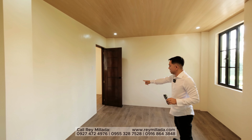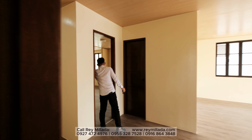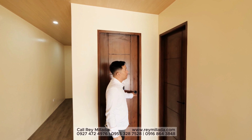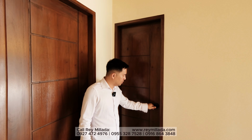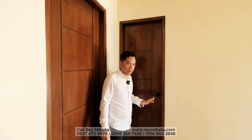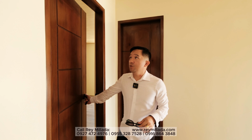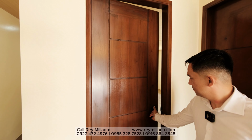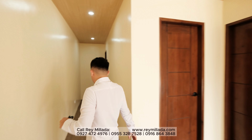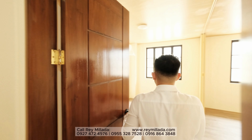Now, right here, check this out. You have a hallway and then a second bedroom or the third room. Right here, you have a common bathroom. This is, and unfortunately, right now, nalimutan ni seller ang susi. But rest assured, yung room na to and then the other room, similar yung kanilang design. And then over here, you have a door all the way dito, guys. And mas maganda doon tayo dumaan sa hallway. Okay, this is the hallway, guys. You have additional door and then a partition.